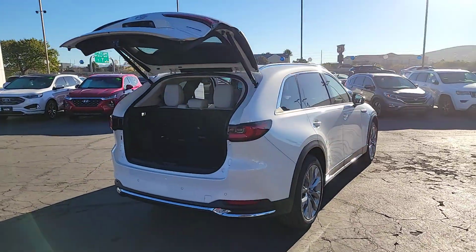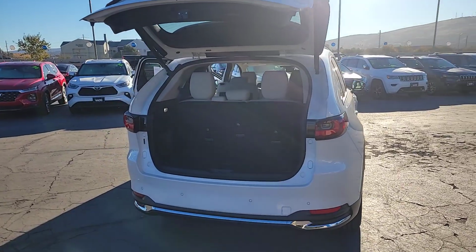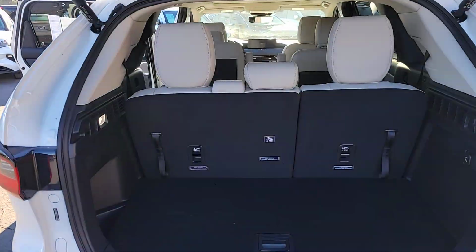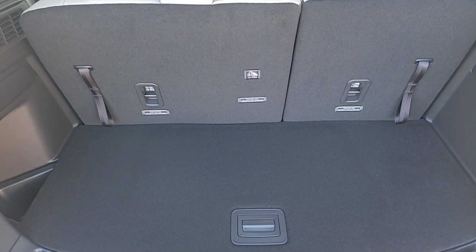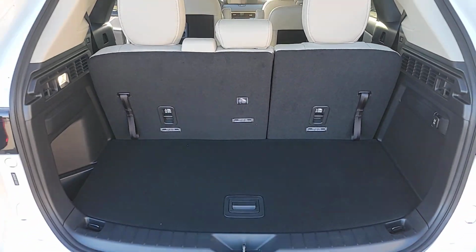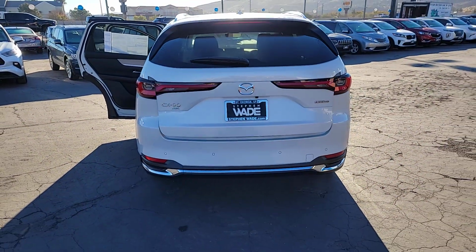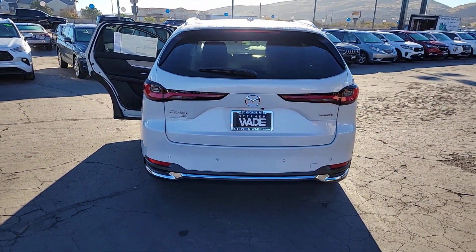Let the journey begin. These are just some of the great options this vehicle comes with: head-up display, pre-collision system, lane departure warning, panoramic roof, all-wheel drive, hands-free liftgate, navigation system, keyless entry, sunroof, moonroof, satellite radio.